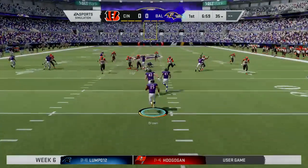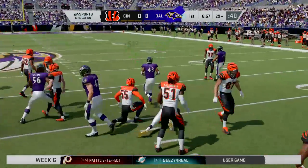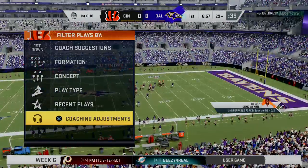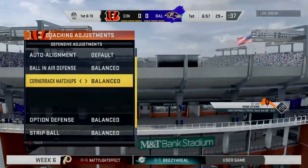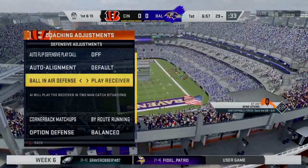This is taken at the 3. And a good return as he'll be stopped just shy of the 30-yard line. The Ravens take over 1st and 10 at their own 29-yard line.